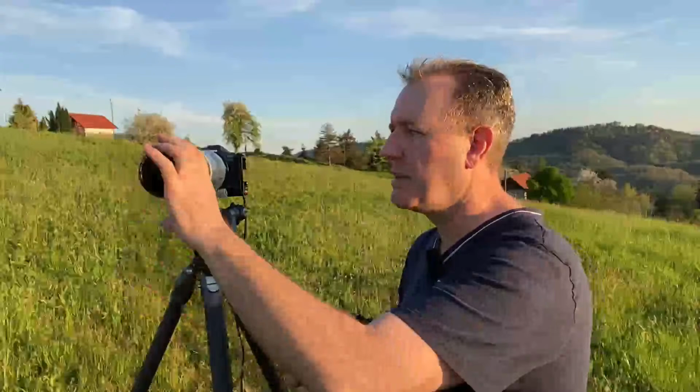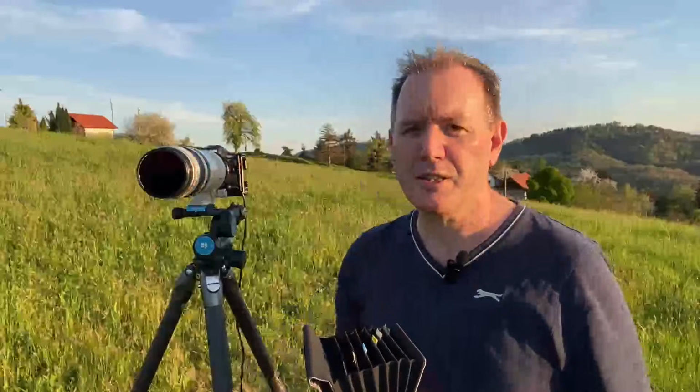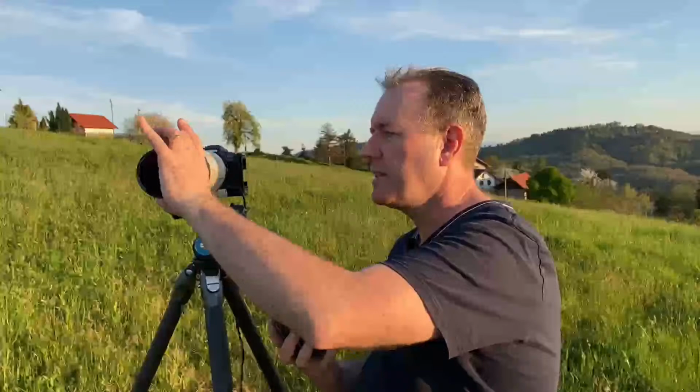Then if I want to add a 3-stop ND, there we go. And then if I want to get a longer exposure even than that, then I can stack. Now I've got the 6-stop and the 3-stop and the circular polarizer. And I can turn them all like this. Really, really handy.